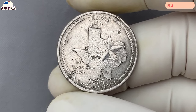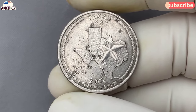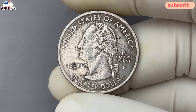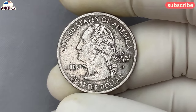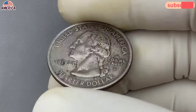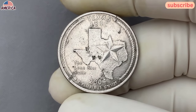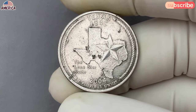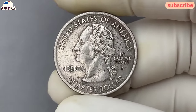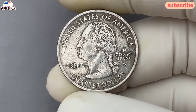Whether you're a seasoned numismatist or just starting your journey, the 2004 Texas Quarter with these unique minting features is one to watch closely. If you happen to own a 2004 Texas Quarter, I encourage you to examine it carefully for any signs of doubling, off-center strikes, or die cracks. Even a small detail can make a massive difference in value and rarity. For those hunting in coin rolls or collections, this coin is a must-check that could turn into a spectacular find that elevates your collection to new heights.